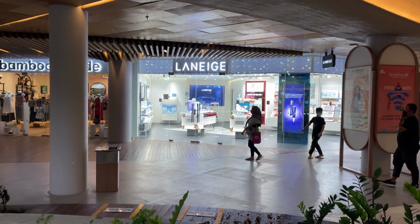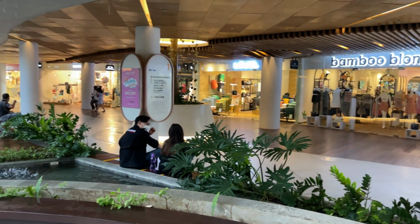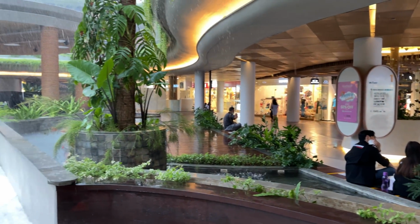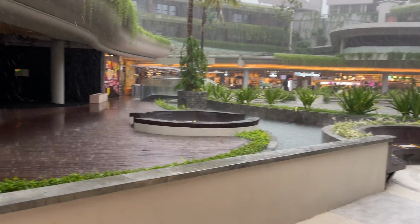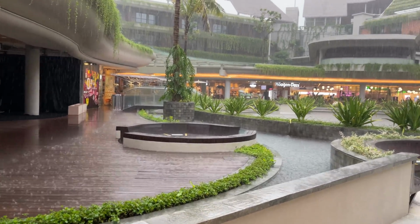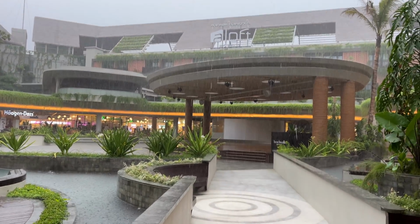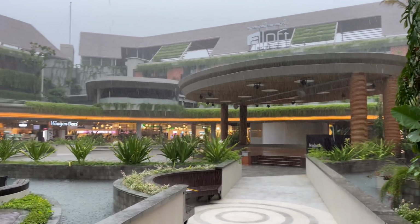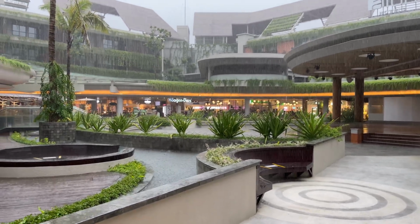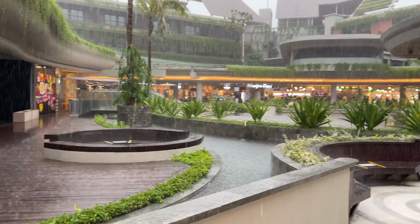So this is the new wing and new shops, like Bamboo, and there is also Marks & Spencer, which is a big surprise. Here will be a beautiful garden, patio, probably some restaurants can be here. Also an interesting fact, there will be a new hotel, Aloft, which is the Marriott group. It's not open yet, but it's going to be very soon. That's actually a good alternative to the Sheraton, and yeah, it's very rainy here.